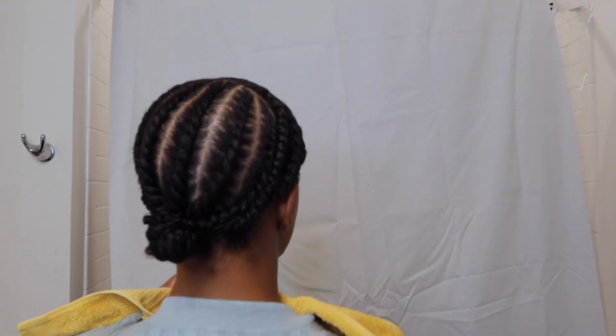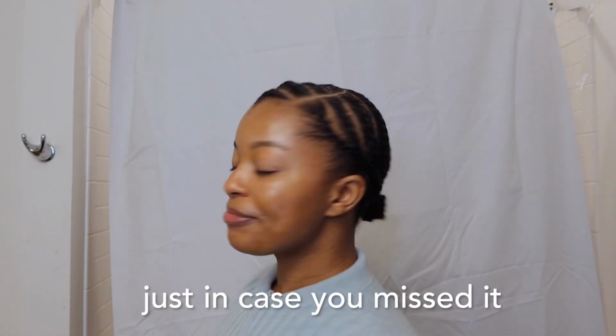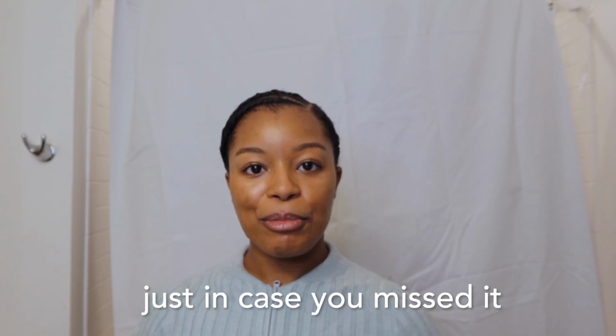Because of YouTube, I am going to tuck this in, kind of do barbershop style, and also take a peek at my hair. This is how I've been wearing my hair lately. If you live in Columbia, South Carolina, I will put the hairstylist information in there in case you are interested.